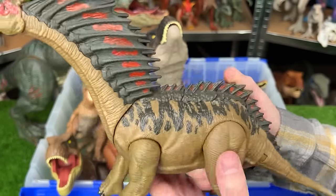Back to the T-Rex side, we've got a T-Rex from the original Jurassic World movie. And like many figures from that movie, this figure is actually made by Hasbro, not Mattel, who makes all the new figures today. This figure has some sound effects. You can pose it in a roaring pose, and you can move its tail down for a chomping action.